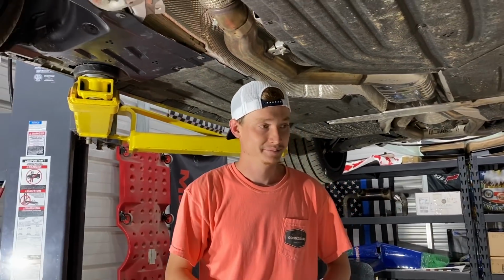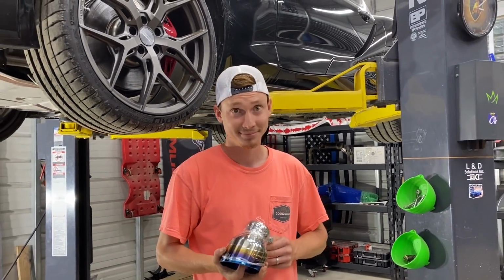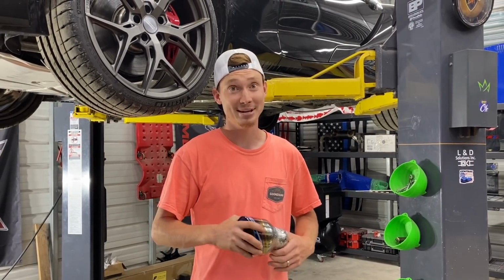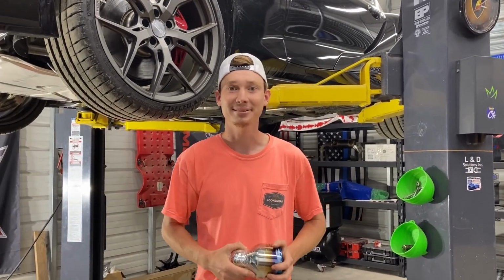Dude, it's about to sound super wicked, but once we do this exhaust, we're going to move on to something else epic. But this alone right here is going to be awesome. This alone is probably going to be one of the best mods, and then we've got some even crazier mods as well. So let's go ahead and remove the stock exhaust, right? Let's do it.